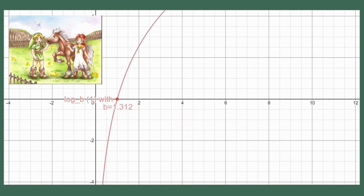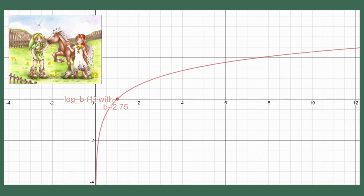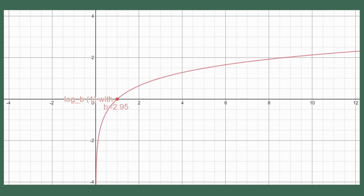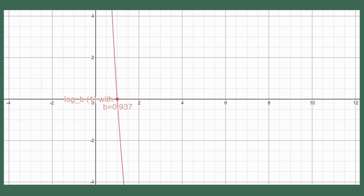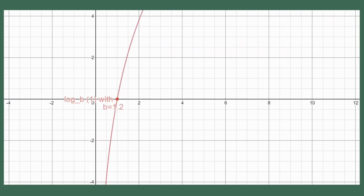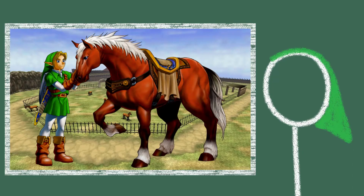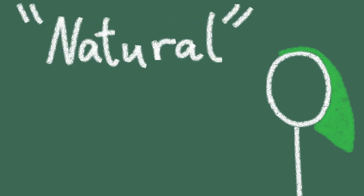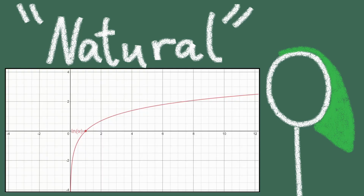If you and your friend were to pick a background horse to ride at Lon Lon Ranch, chances are you'd pick a different horse. This difference comes from the fact that your individual preferences bias your choice of the horse that appeals most to you. There is only one universally chosen horse which requires no individual preferences to be desired, namely Epona. This universal property is what we call natural, and so too does ln of x get the adjective of natural.